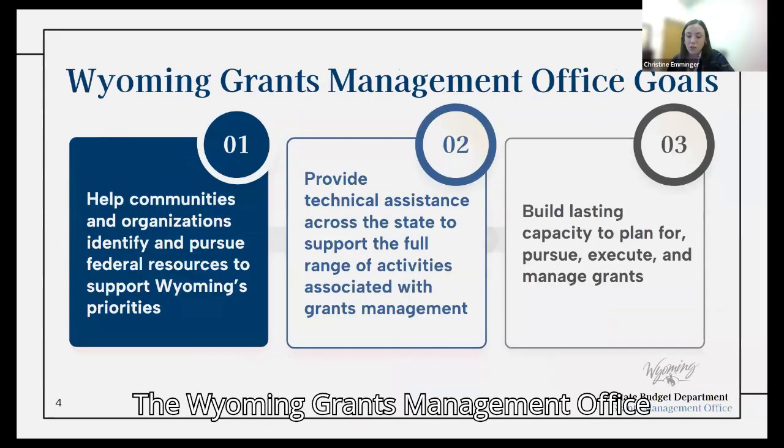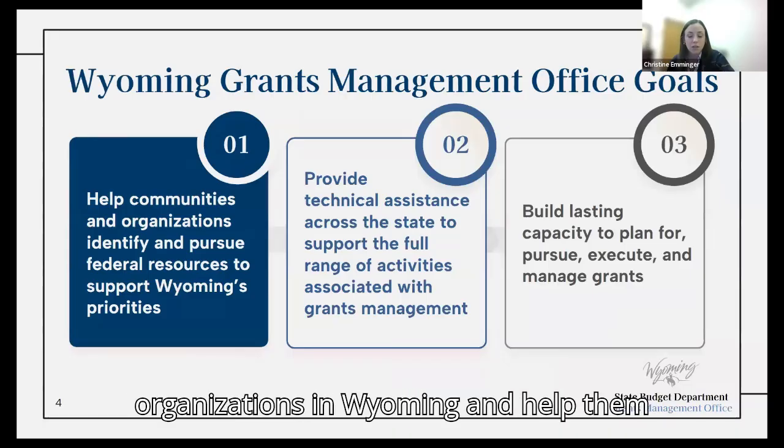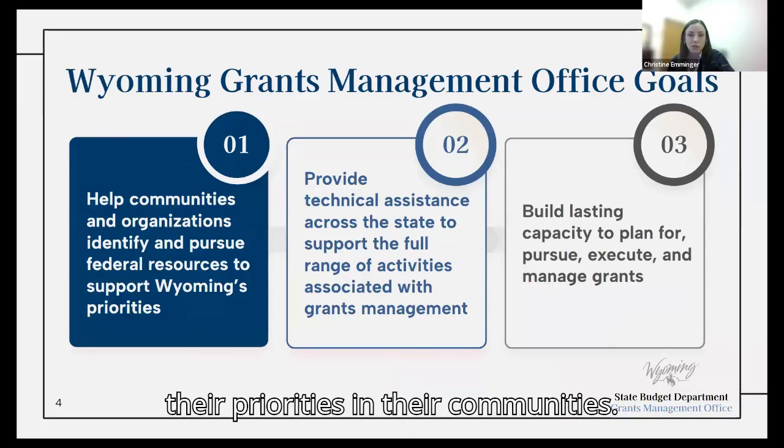The Wyoming Grants Management Office, through our WYGAP program, is simply here to serve the communities and organizations in Wyoming and help them identify certain available alternative funds to help support their priorities in their communities.